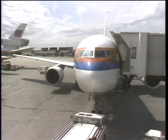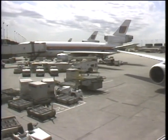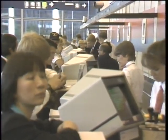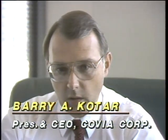United's decision to buy 40,000 IBM Model 50s is a major commitment to the Personal System 2 and the IBM standard. But Barry Kotar says the machines justify their confidence. To say that we're very impressed would be an understatement. Its communications connectivity, its networking capabilities are unsurpassed. Long-term, the overall costs of maintenance and ongoing support of those devices, we believe, will more than pay for themselves. So we believe that IBM has developed a machine that will set the standard for the next 5 years that the others will have to play against.